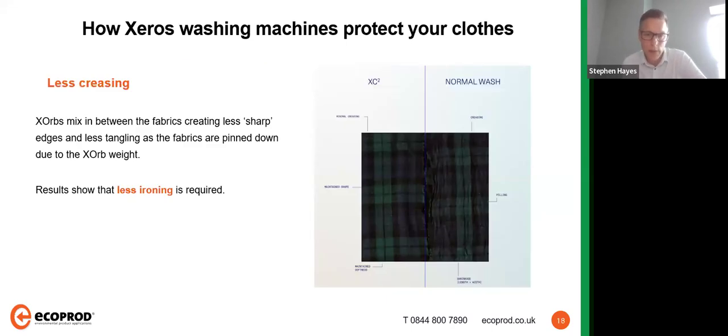Also, less creasing. So it's a brilliant benefit again with less creasing. And we keep harking back to it because it's absolutely true. It's the power of the Xorbs that stops this very harsh fabric on fabric tangling. It actually pins them down as well because of the weight of the Xorbs. And it means that the garments aren't as creased when they come out of the wash. It doesn't come across 100% on the slide, but on the left-hand slide is the Xeros technology, right-hand side is a normal wash. And it means that there's less ironing required. Again, the benefit is less time. And if somebody clearly is doing the ironing, then there's a cost attached to that as well.